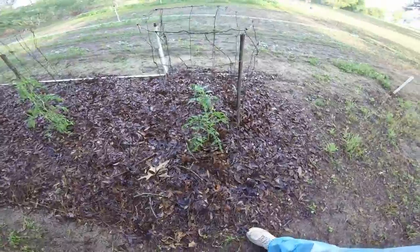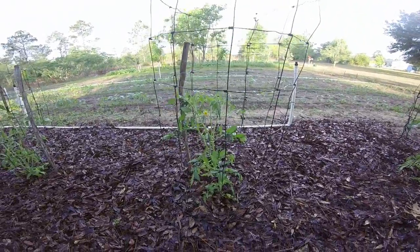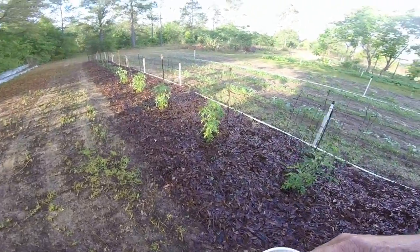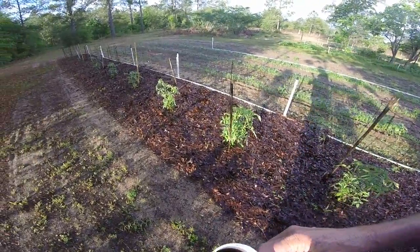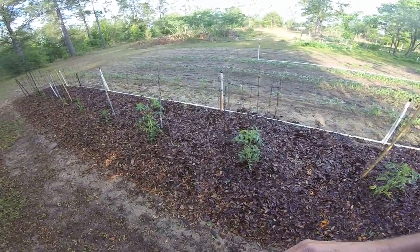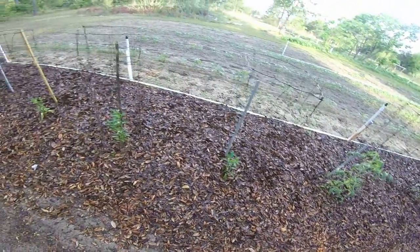Alright, mortgage lifter tomatoes, they're just continuing to come right on. They're all blooming too. I brought the mower out here yesterday and cut some of the weeds. And the cayenne peppers they're looking good.